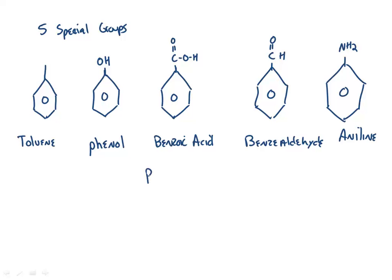Benzoic, B-E-N-Z-O-I-C. So you have to memorize each of these 5 special ones in order to name aromatics. Instead of having a common system of naming for aromatics, the aromatic system is all broken up into little things. It depends on whether there's 1, 2, or 3 things on it. And then it depends if it's just a plain old benzene ring, or if it's got one of these functional groups on it, then it's named according to that functional group. And so the naming is not easy. It's kind of annoying. Once you pick up on the pattern, I think you'll be okay. It's just a lot of memorization for all those new functional groups.